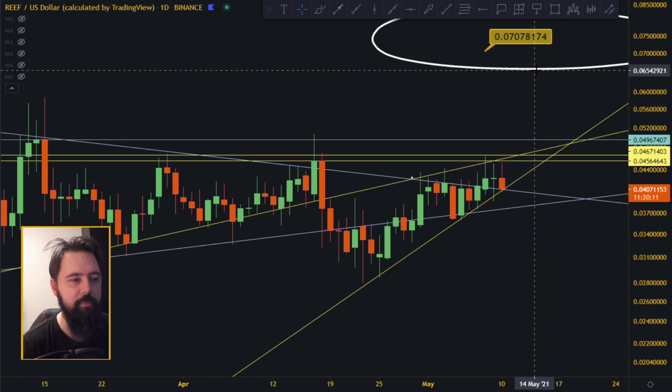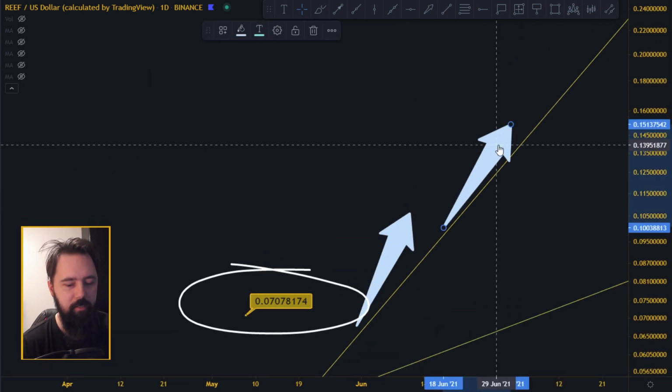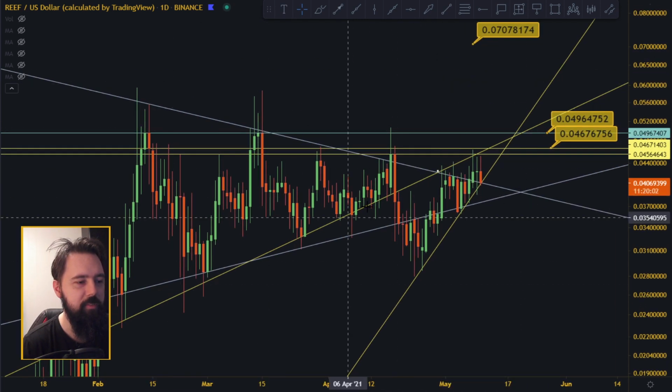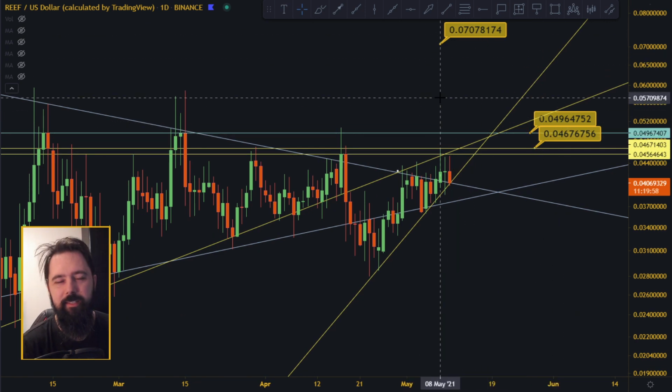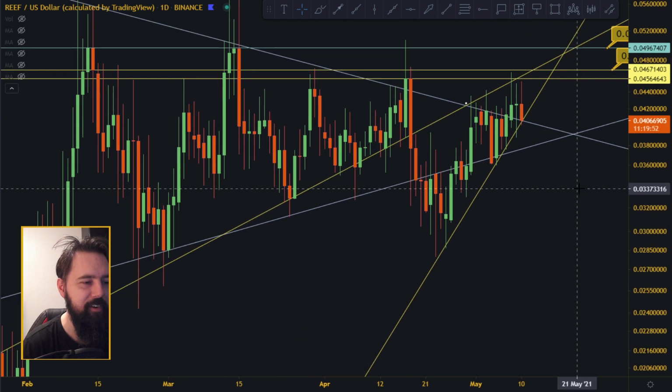We are looking to break on the upside, and the target here at 0.017 is, we can just delete this. This is the target 0.070 that comes from this big triangle. So once we start going up and we're breaking 46, 49, that's the target 0.070. But it looks very nice, it looks very good. Minus 4.4% is actually very nice.